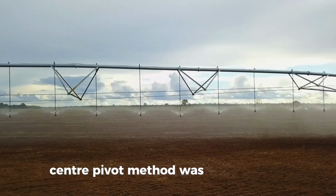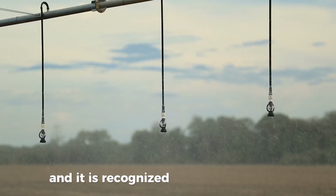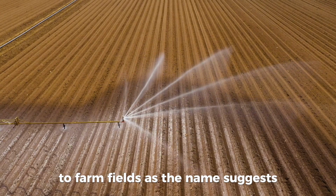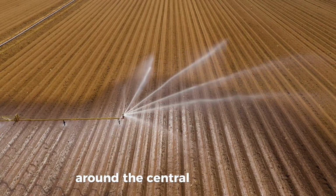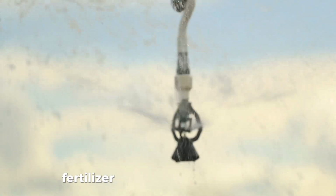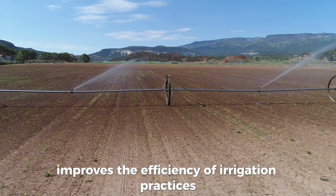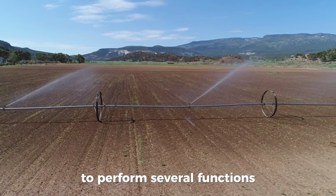The center pivot method was created by a farmer named Frank Zybach in Colorado, and it is recognized as one of the most effective methods to improve water distribution to farm fields. As the name suggests, center pivots irrigate in a circular pattern around a central pivot point. Pivots are capable of applying water, fertilizer, chemicals, and herbicides. This versatility improves the efficiency of irrigation practices by using a single piece of machinery to perform several functions.